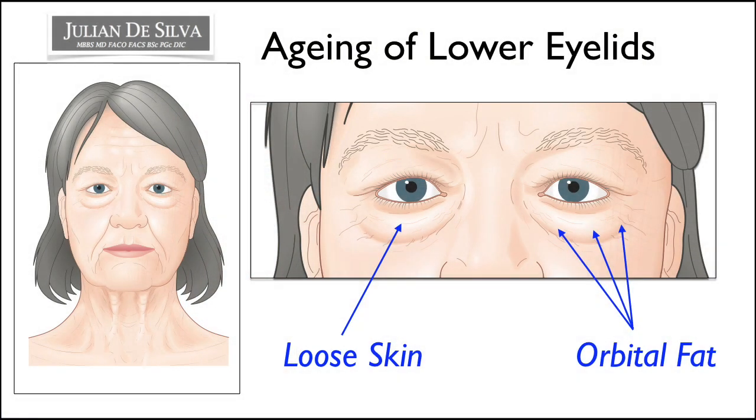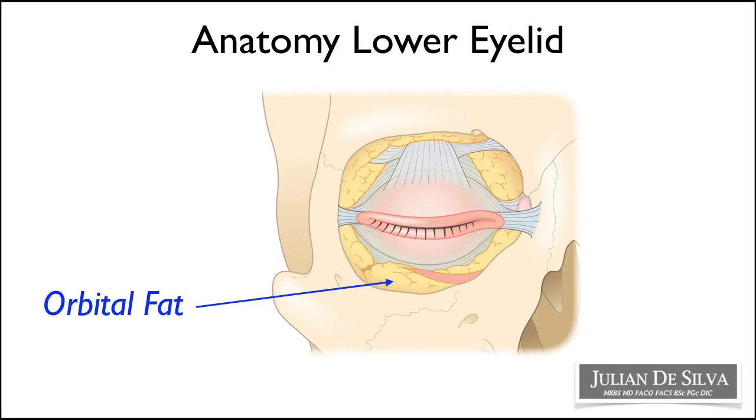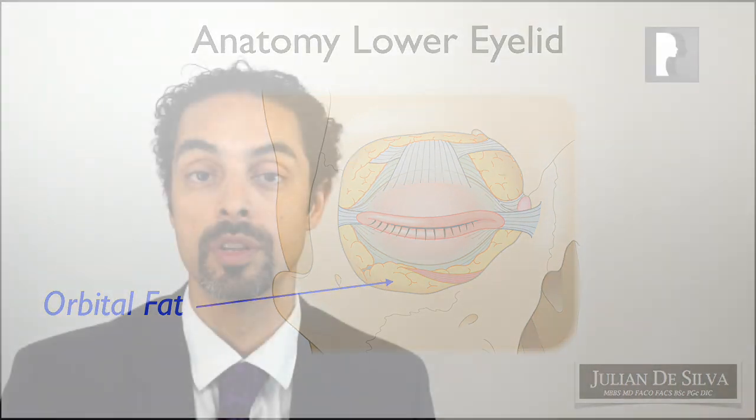So in terms of blepharoplasty, well, the common changes that one sees in the lower eyelid often involve a swelling in the lower eyelid, or more than one swelling. And this is secondary to fat that everybody has that surrounds your eye and protects your eye, well, some of that fat creeping forward, resulting in a bulge in the lower eyelid.